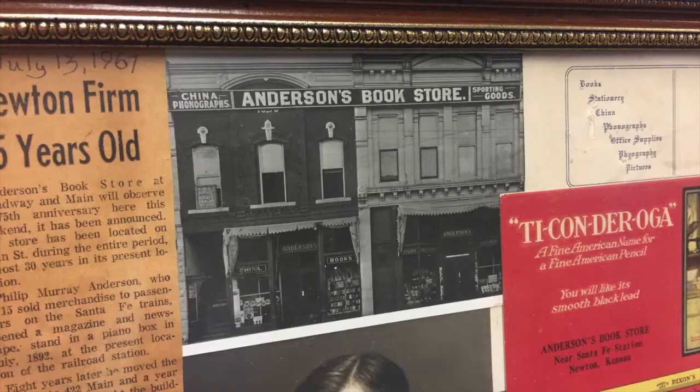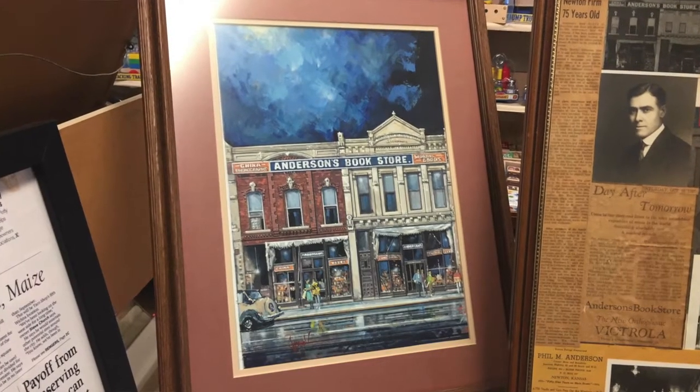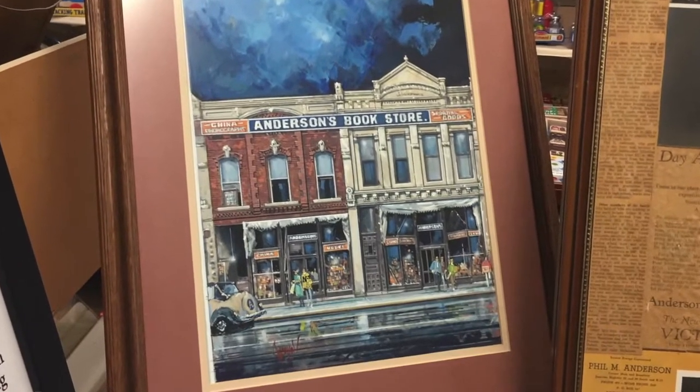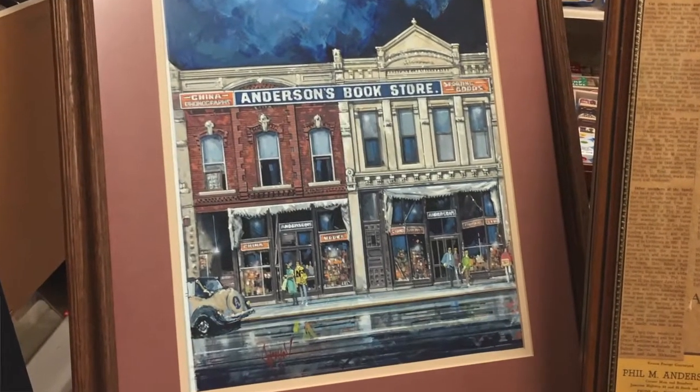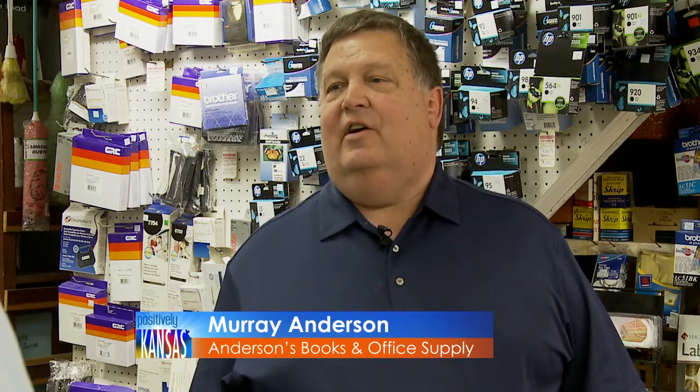Phil's grandfather started it all way back in 1892. Phil's son Murray, who helps in the store, gave us a glimpse of when it first opened. He carried GE refrigerators that they would unload from the depot and bring on flatbed cars all the way to the store. He was the first Kodak dealer in this area of the state.